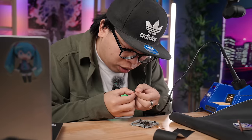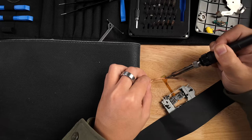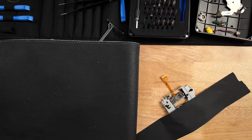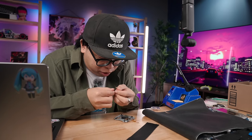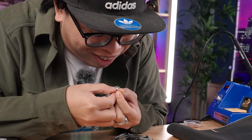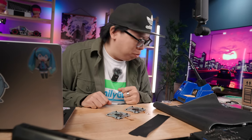That might be it. That looks like a straight line. I'm gonna do one more. It's more of a sanity check. Yeah, I think I'll call that good. Ideally, you're using a magnifying glass for this, but I have very good eyes, even though I'm wearing glasses. Yeah, dude, I think we did it. We didn't need those fancy tools at all. I'm feeling confident with this.